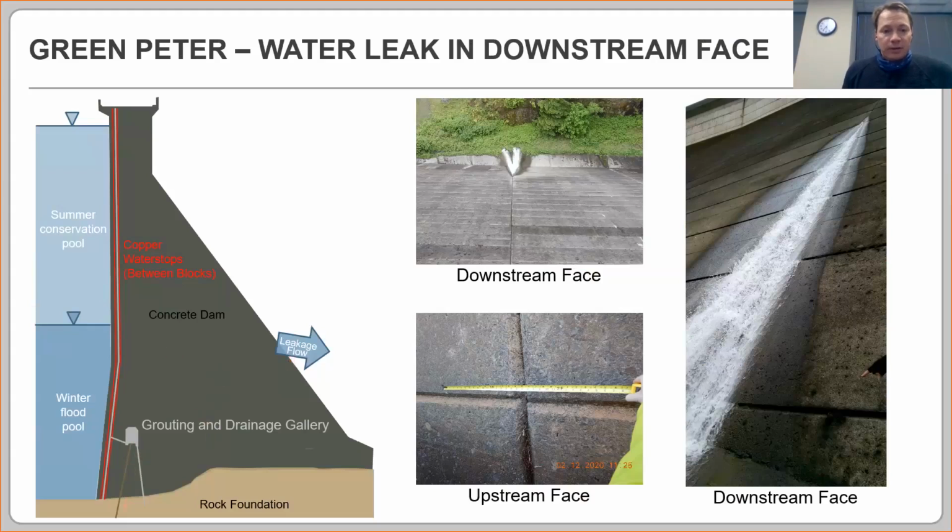And so what we experience, if you've been to the top of Green Peter Dam during the summertime or when the pools are elevated in a flood event, you'll look down on the right side of the spillway and see water exiting one of these joints where these copper water stops have become actually broken or torn apart. Copper over time corrodes, and as the dam flexes fractions of an inch with temperature and water fluctuations, voids form in those water stops and have allowed water to exit the downstream face of the dam.